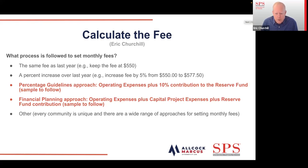The next two we're going to look at a little more carefully. One is a common practice where the operating expenses, which are generally known, represent 90% of the total fee, and 10% is a contribution to reserve. That was a best practices guideline for a long period of time. We'll look at that calculation, and then we'll look at a more comprehensive calculation that includes reserve study expenses. Again, I want to acknowledge that every community is unique, and there are many other ways to set fees beyond the examples that we're going to talk about today.